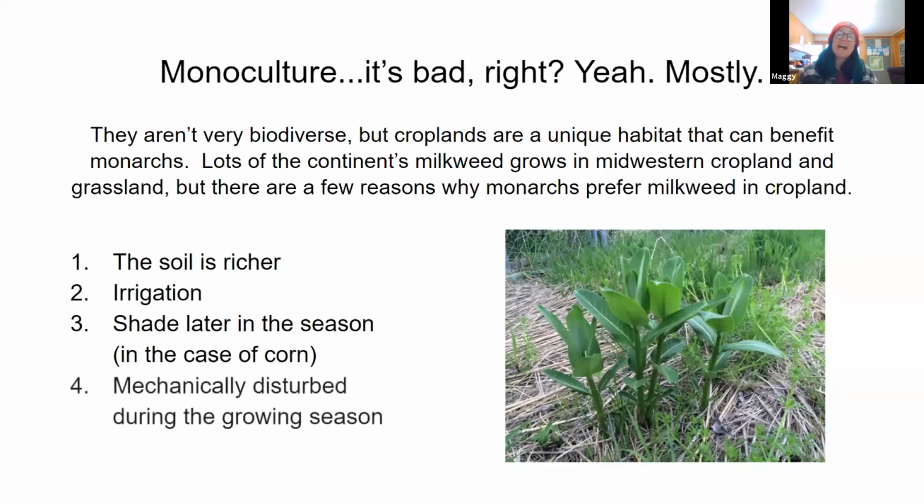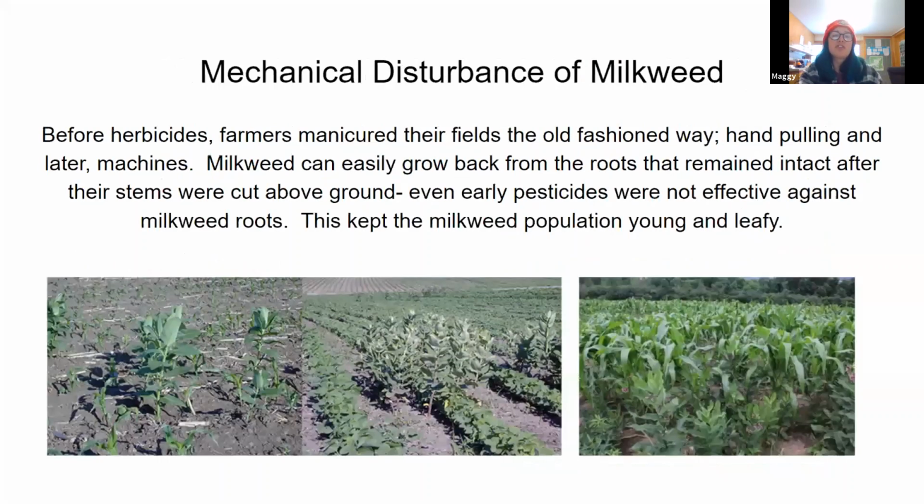And it's also mechanically disturbed during the growing season. So this is the one that is really important and really draws the line in the sand for why monarchs are going to prefer a cropland milkweed. So mechanical disturbance: before herbicides, farmers manicured their fields the old-fashioned way. They used hand pulling, and then later on we had tractors. And so they would go and they would till the crops, harvest it, cut out all the weeds.